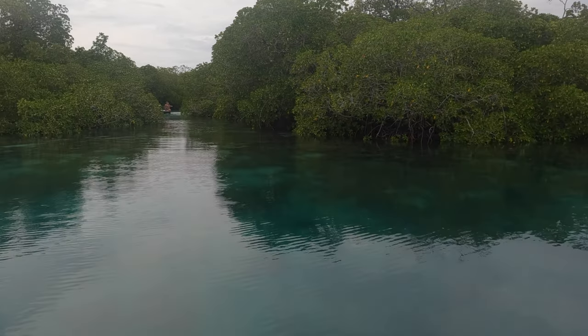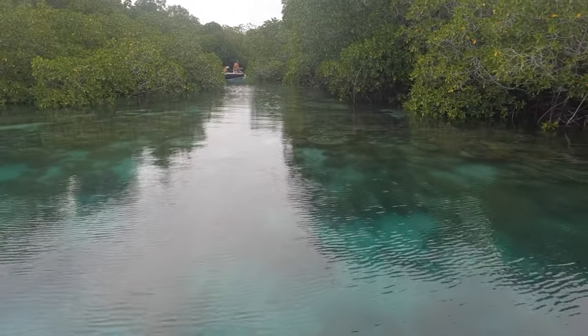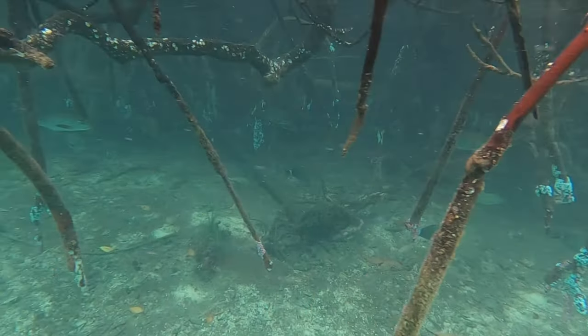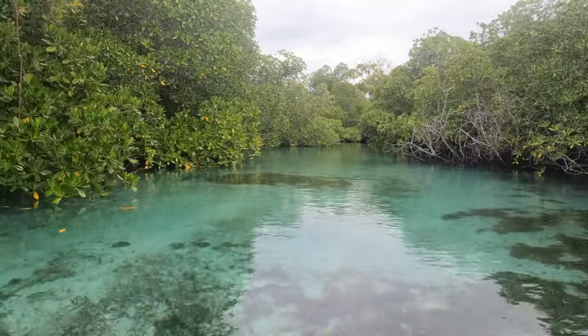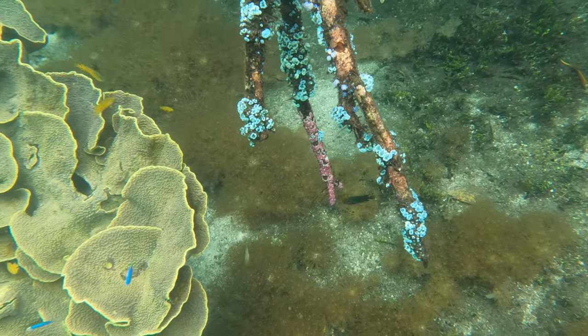There is a famous dive site here called Blue Water Mangroves. There is a series of mangrove islands separated by shallow waterways. These islands provide sanctuary for many juvenile and adult animals, including some not very friendly saltwater crocodiles, as well as a variety of multicolored corals on their submerged roots.